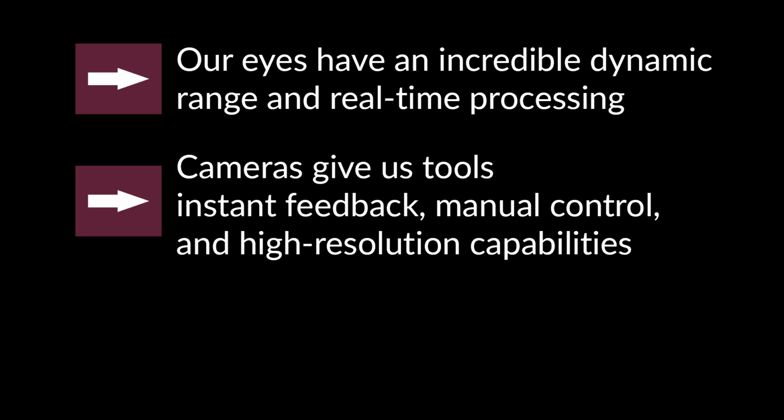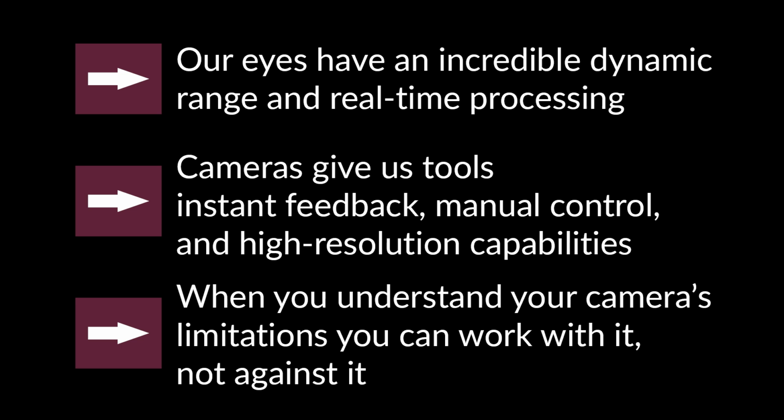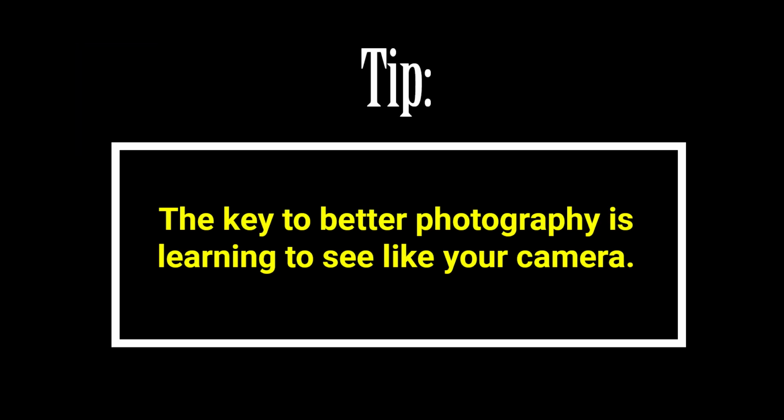Let's quickly recap. Our eyes have an incredible dynamic range and real-time processing that cameras just cannot match. But cameras give us tools like instant feedback, manual control, and high-resolution capabilities. And when you understand your camera's limitations, from lenses to exposure to focus, you can work with it, not against it. The key to better photography is learning to see like your camera. When you start thinking in terms of light, contrast, and framing the way your camera does, everything changes.